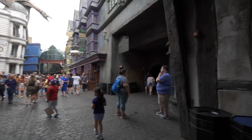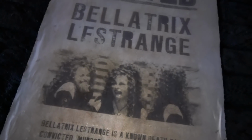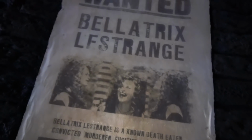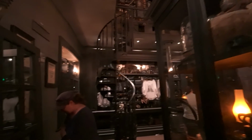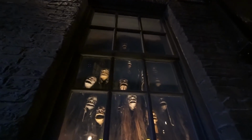All you gotta look for is the alleyway with a dark entrance, and you will be treated to a wonderfully themed and wonderfully air-conditioned section of the park. It is an all-indoor area meant to simulate night, and it also has Borgin & Burke's, another store in Diagon Alley that focuses on dark wizard merchandise. There are some more spells in here, lots of fun window displays, definitely worth checking out and looking for while you are in Diagon Alley.